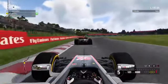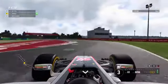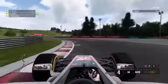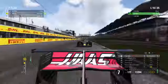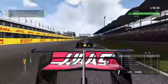And we gain an absolute load of time on Ricciardo. And we're going to try and maybe make a move, but Ricciardo locks up, and we just about avoid him there, and he's nearly taken out his teammate. Jeez, that was lucky. That was lucky on two fronts. One, since we didn't crash with him, and two, he didn't take out his teammate.